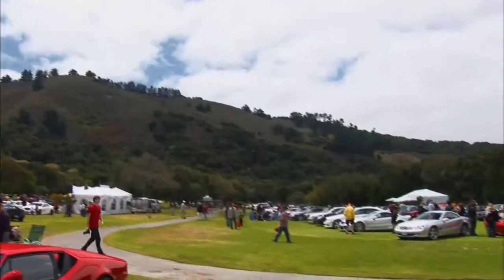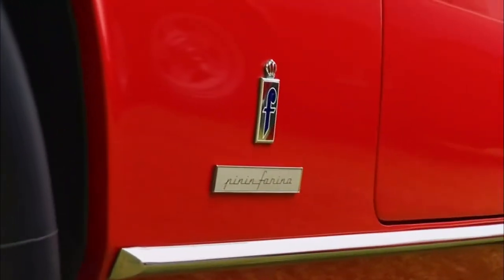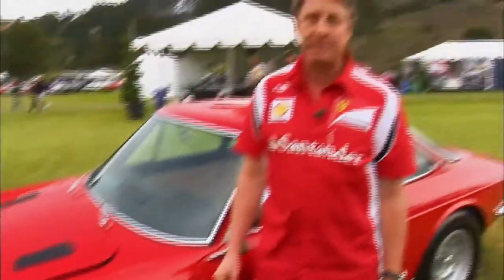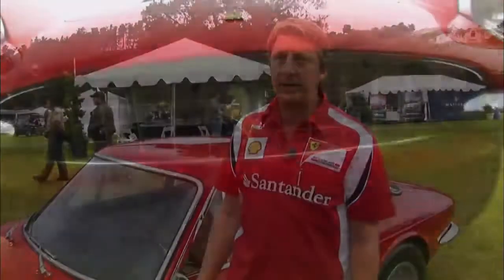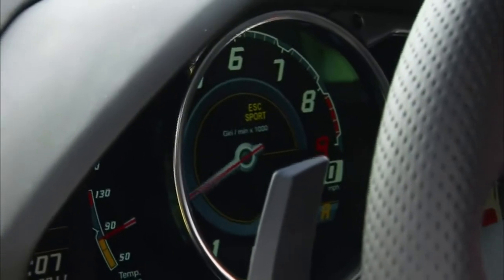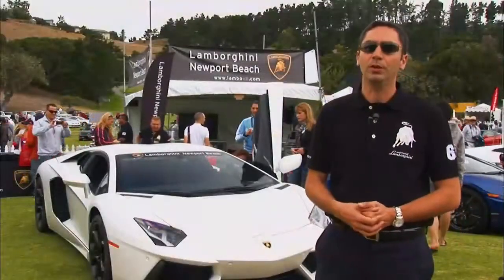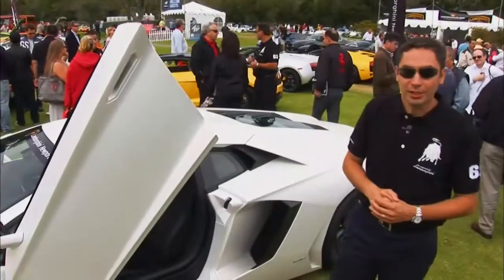I'm Eric Sander. I work for the Auto Gallery in Los Angeles, California. This is a 1969 365 GTC. It was painted about 20 years ago. It had some mechanical restoration done about 6 or 7 years ago. The newest car the Lamborghini ever produced in its 45 years of history, and it's the Lamborghini Aventador LP700-4. When you open your door, you will be giving your signature.